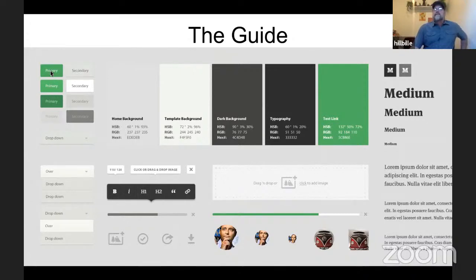primary buttons. They're showing the buttons, which are also on the site, things you would click on and things like that. But they're also showing, this is my primary color. This is my secondary color. This is the light version of my primary. This is the dark version. This is my home background. This is the dark background. This is the typography color. This is the text link. And also showing what those negatives are.